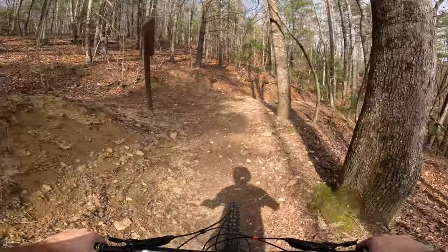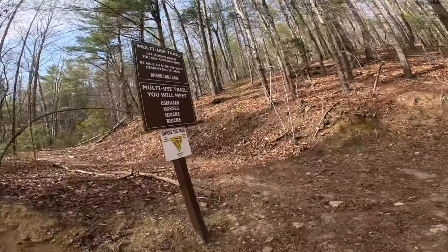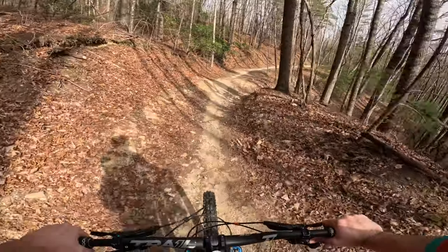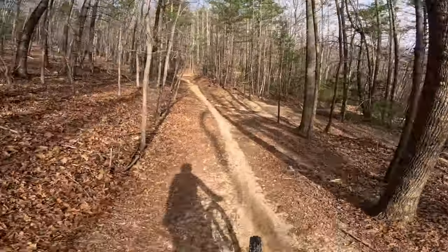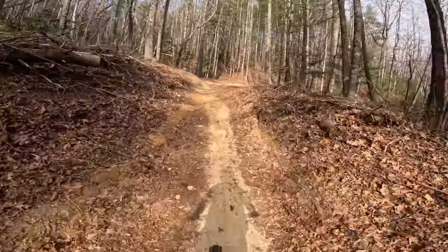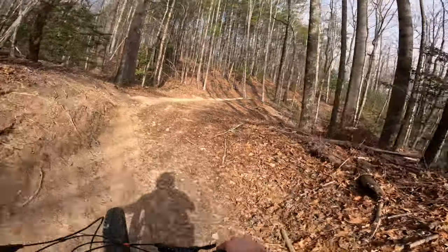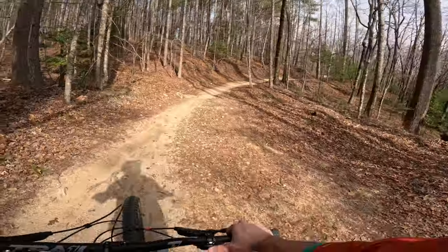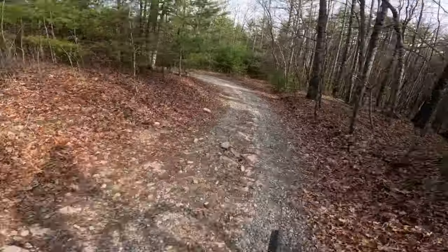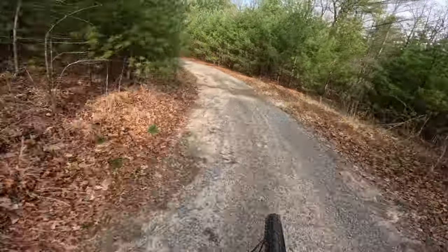Holy cow, that was so much easier than I thought it would be. I'm already at the top. I saw one person going down. That was it. So now we are gonna go find a gravel road and climb up to the north of the park towards Guion Farms. Going on a little adventure. Gosh, it's so nice out.